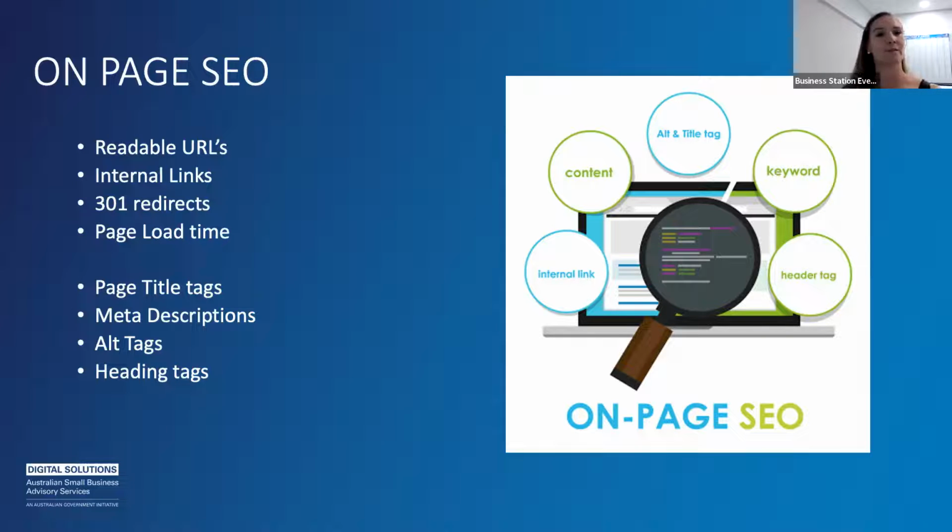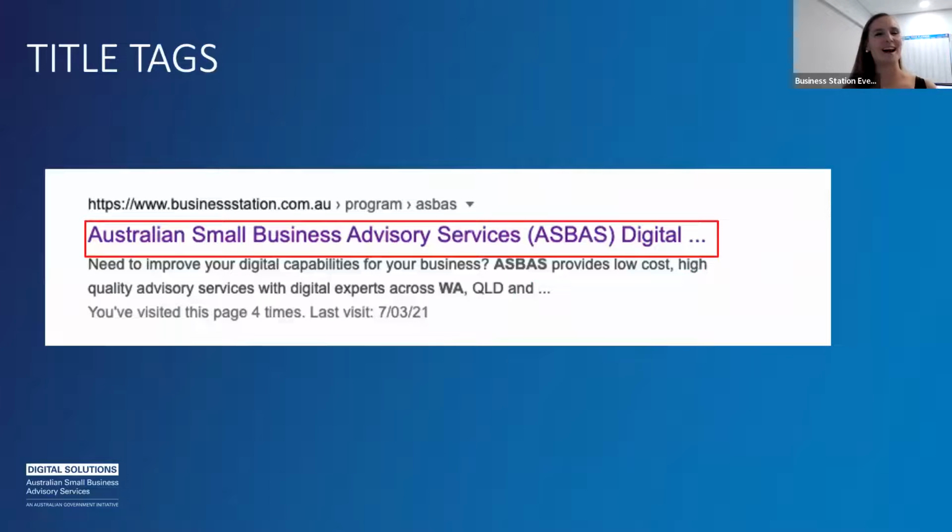Now, there's also page title tags, meta descriptions, and alt tags, but we're going to expand on those because that does start to get a bit technical. So I'll show you through that as opposed to just talking about it. All right. So what you see here is a page title tag. What's in that red box is a page title tag.